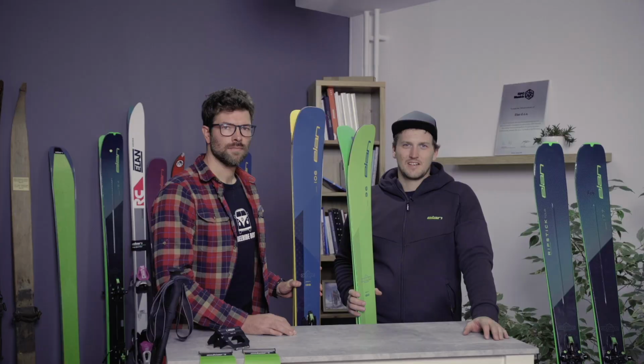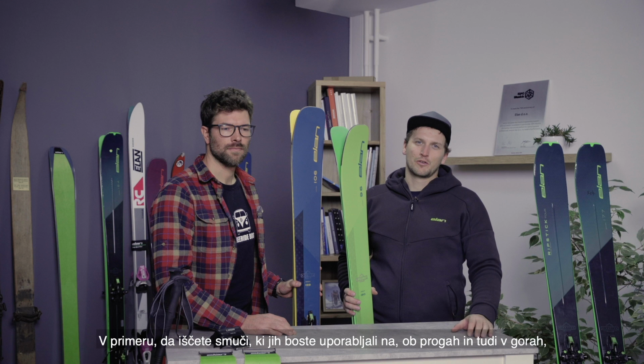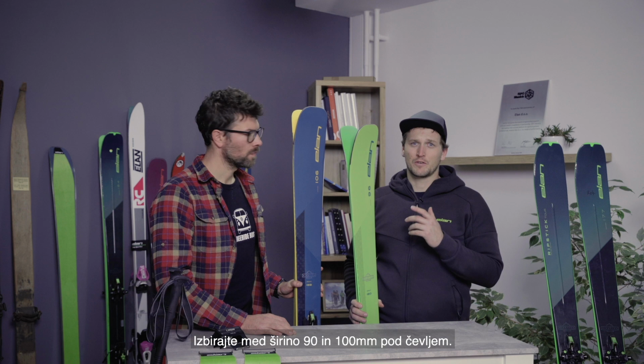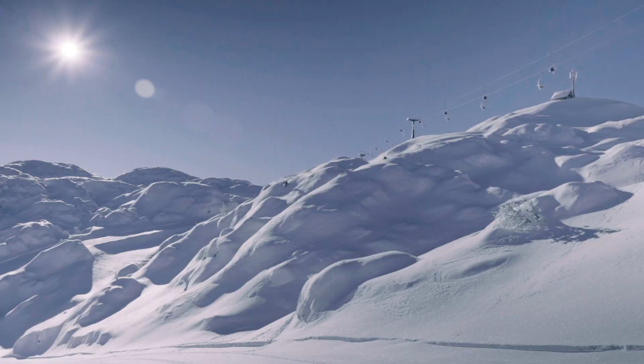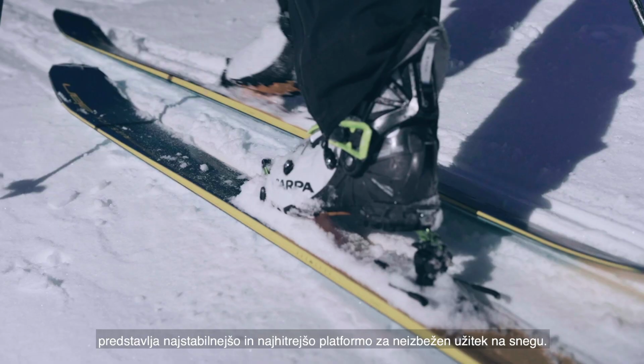In case you're looking for one ski that you're going to use on the slopes, freeride or ski touring, look for something in between 90 and 100 mm underfoot. If you tend to use it more for freeride, the width around 105 is the right decision. In powder or side touring, this is the most stable and fast platform to enjoy your days.